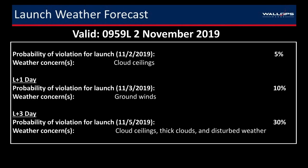And then come Monday, we have a recycle day. So on day three, actually, is the backup day for the third launch attempt. That'll be Tuesday. And a little bit breezy. And if you read this chart a little closer, it says disturbed weather. So I went to our weatherman. I said, what does disturbed weather mean? And they said, it'll probably rain.